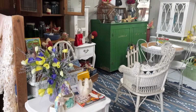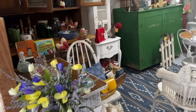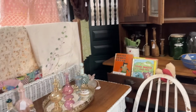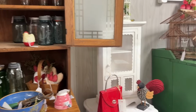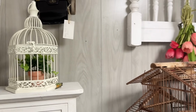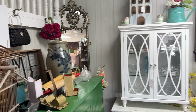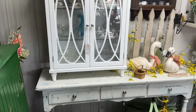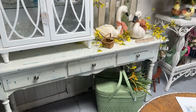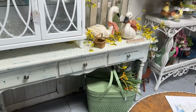And look at all this, guys. It's a cute little end table. Little bird cage. Look at that table back there. That would make a good potting bench table. Oh, and they took their wicker basket, their picnic basket, and painted it all the same color, kind of that Tate green I was showing you in the other video. That looks cute.